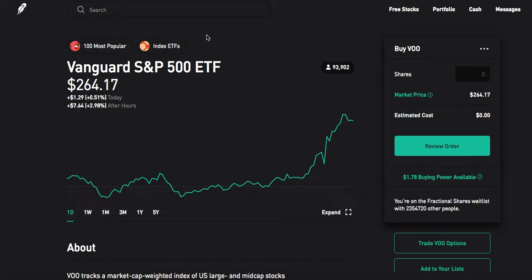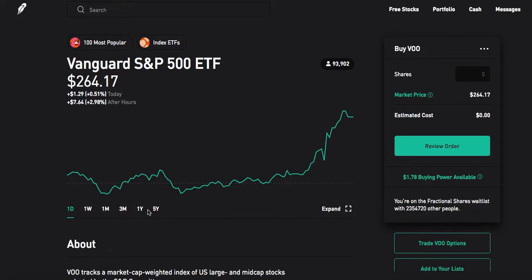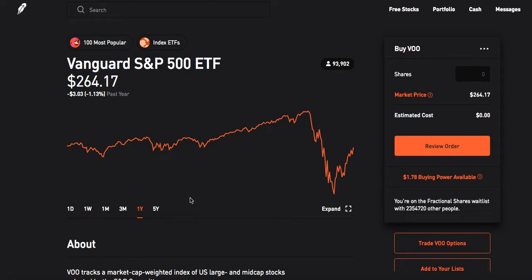The first ETF we have here is going to be VOO. This is just your standard S&P 500 index. It's going to track the 500 largest companies out there. The S&P 500 is a staple of the market, so you're going to be equaling exactly what the market's doing.